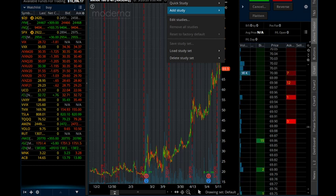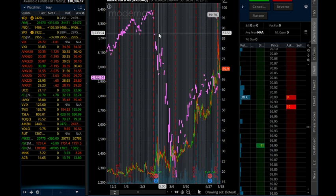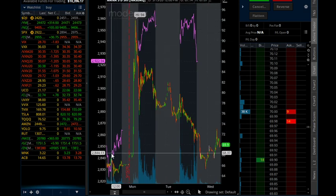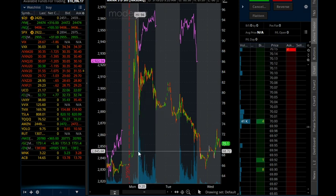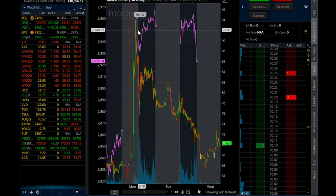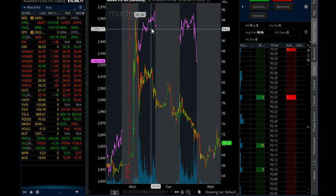So compare with SPX. And let's see what this shows us here. I think we just want to look at the last couple of days. So we see here certainly correlation between the two on that day where everybody was talking about this pulling the market higher. But although we have a similar gap up in the S&P, Moderna immediately starts giving back while the S&P moves higher.